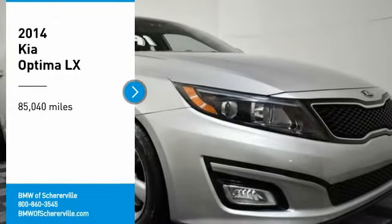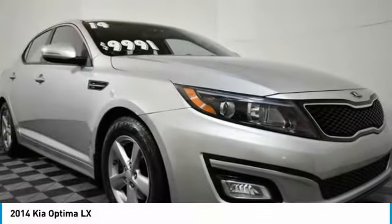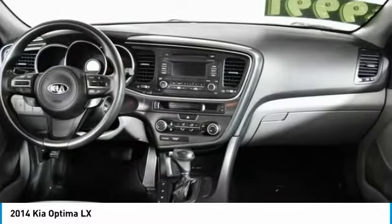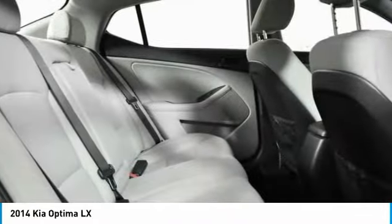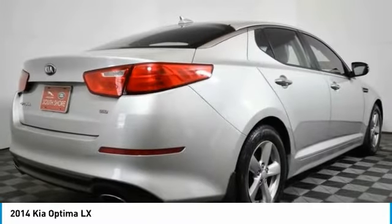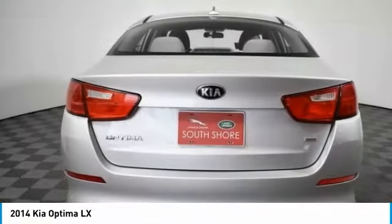Come test drive the 2014 Kia Optima. The all-new Kia Optima offers a new level of style and performance features from Kia. The Optima also features engine management systems like direct injection and turbocharging, which enhance performance without sacrificing fuel efficiency.